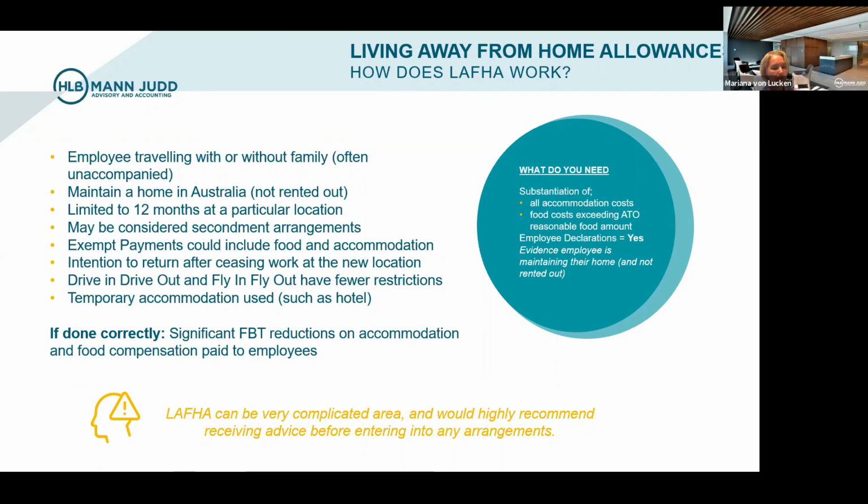So if this is done correctly, you can significantly reduce the FBT exposure on this allowance, but it is a very complicated area, and we would recommend that you get some advice before entering into arrangements, or if you already have entered into such arrangements. I'd just like to stress again that this is only available for the first 12 months someone is at a particular location. Following that, the concessional treatment is not available and the whole amount might be subject to FBT.